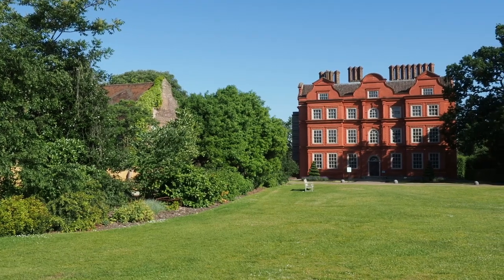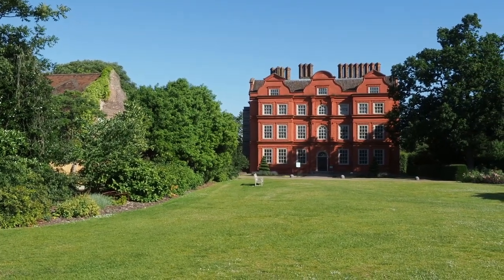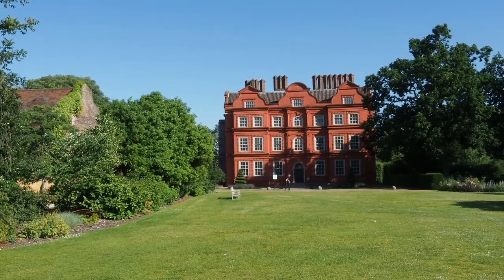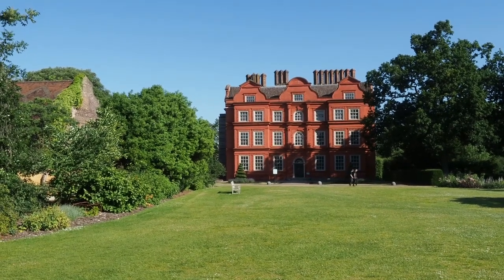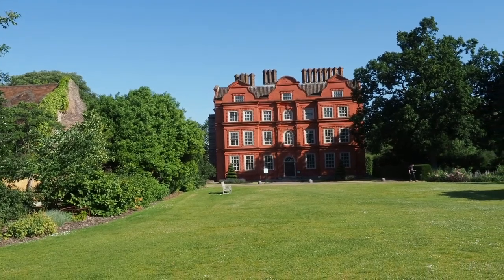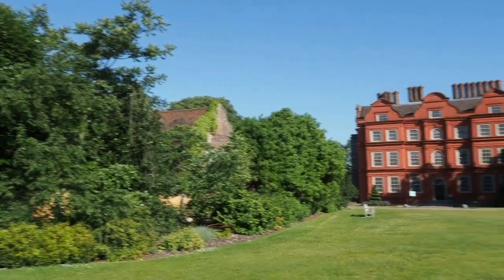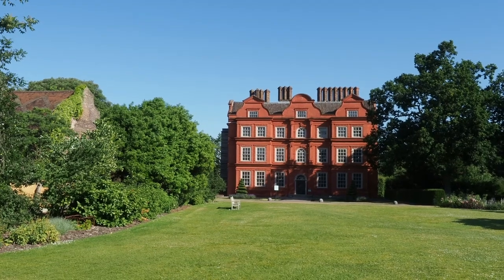Good morning, we're at Kew again. It's about 8:30, so we have early access as we're members. I'm just looking at Kew Palace, looking beautiful, and we're going to explore the gardens behind Kew Palace. Unfortunately, the kitchen garden is closed, which is sort of next to that building there. But there are gardens behind here, so we're going to go and have a look and see what's in bloom.